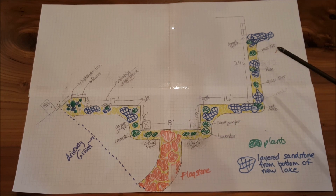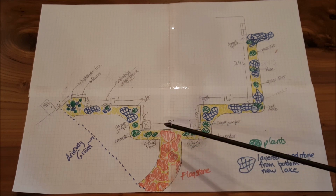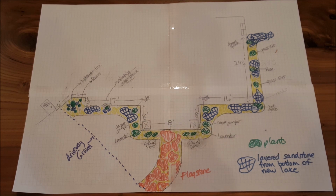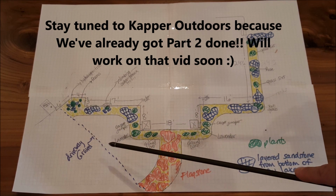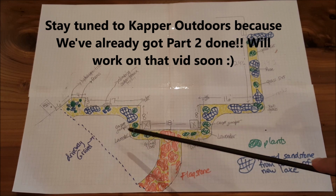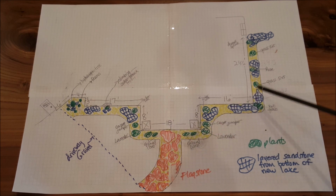So there you have it. This is very low tech. We don't have all the computer 3D generated animations, but hopefully you get an idea of what we're trying to do, and we're going to bring it to you in phases as we do it. So far we have a lot of the plants purchased, which I'll show you a picture of out there. And Mrs. Kapper hit this grass with Roundup.